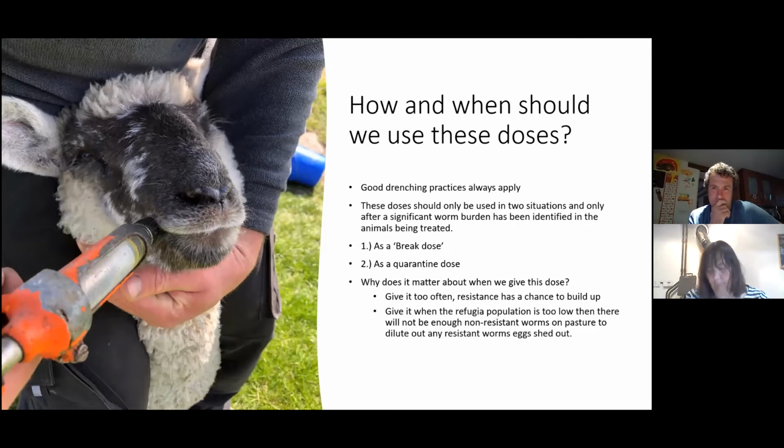But just to reiterate why it matters when we give these doses, going back to how resistance builds up: if you give these doses too often, so if you slot orange or purple doses into your regular dosing regime and use them continually throughout the grazing season, say every 4 to 6 weeks, it's exactly like we were saying earlier. The worms are having the same method of attack every single time, which means they are going to get clever and become elite worms, which is where you get this resistance build up. And if we use them like that, that's how it's going to happen.